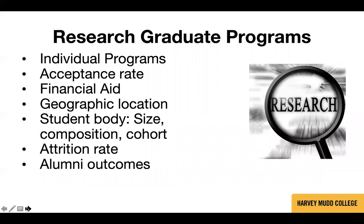So the next topic is to think about how you would research graduate programs. These are some of the things that I think you should pay attention to. For the individual programs, everything from the acceptance rate to whether they offer financial aid. It is interesting to know that most STEM or science PhD programs often have funding, either through a fellowship, a TA, or a research assistantship. And that is often the choice that our students choose.